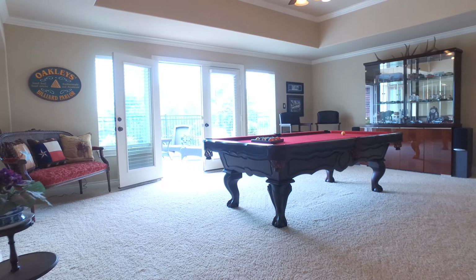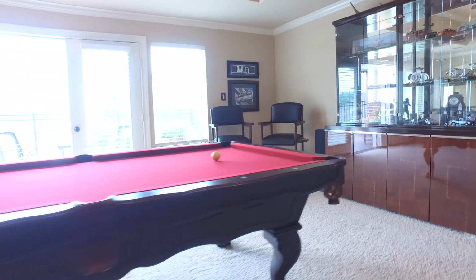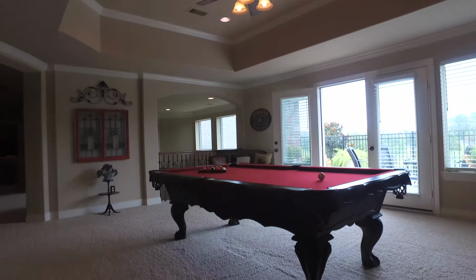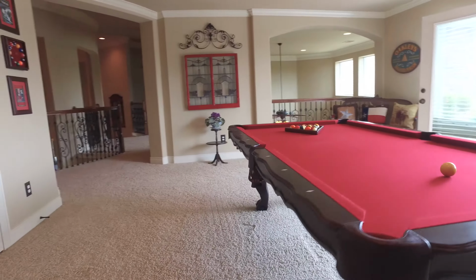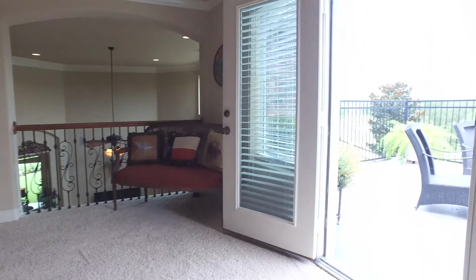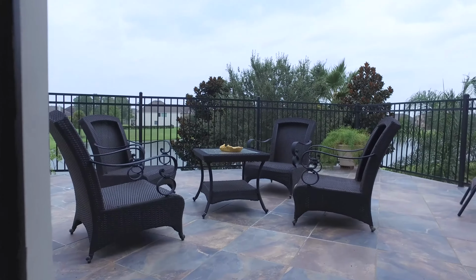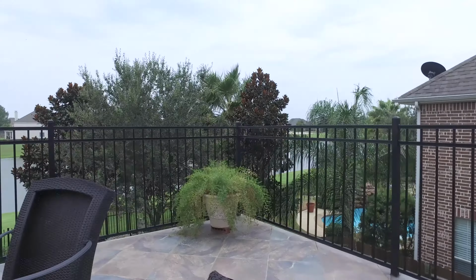On the second level of this home, you'll find a large game room that has more than enough space for when you have guests, or you want to entertain in the evening, or just have time with the family. Right off the game room, also an upstairs slate balcony with lake views.